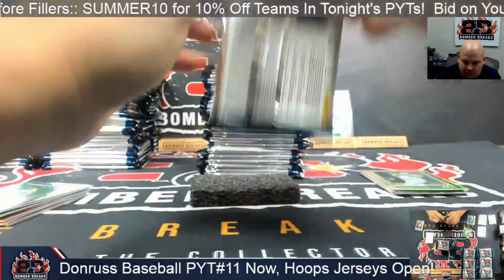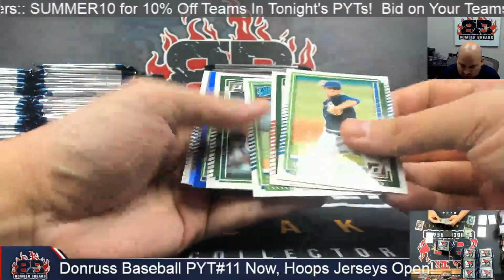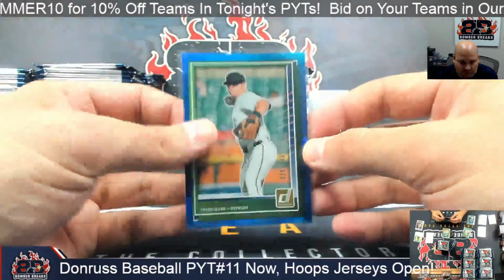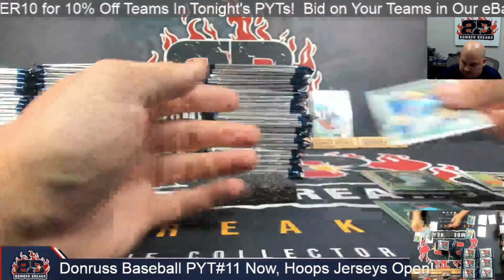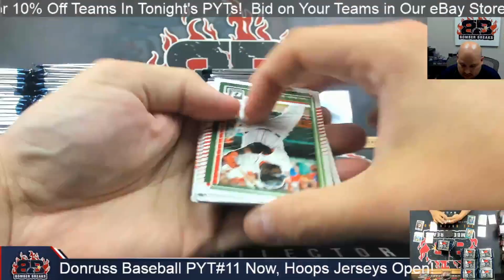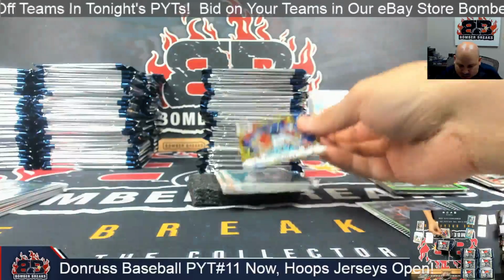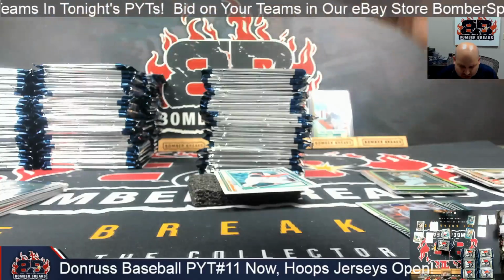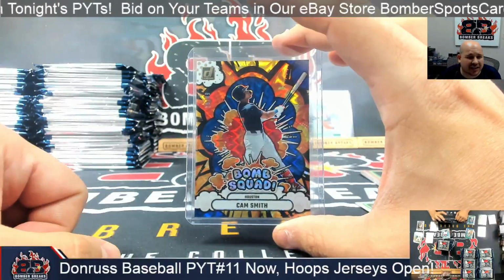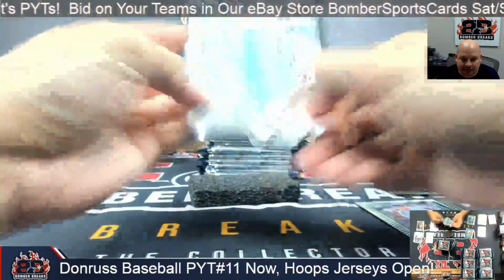All right, box number 2. Good luck, everybody. Really sweet Roger Clemens autograph in that first one, along with A.J. Ewing for the Mets. Here's Colt Keith, the Detroit Tigers, 25 out of 149. Here it's Bomb Squad Cam Smith for the Astros, 28 out of 49 on the Bomb Squad. Houston, that is Brian S. Congrats. Picked him out right.